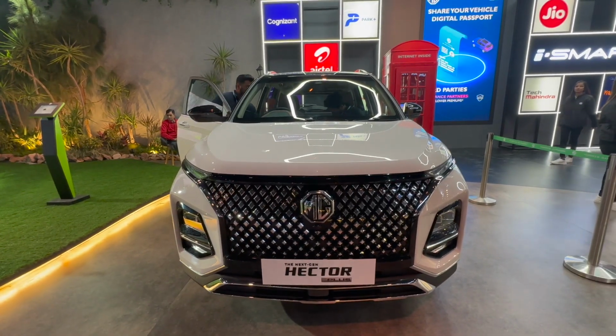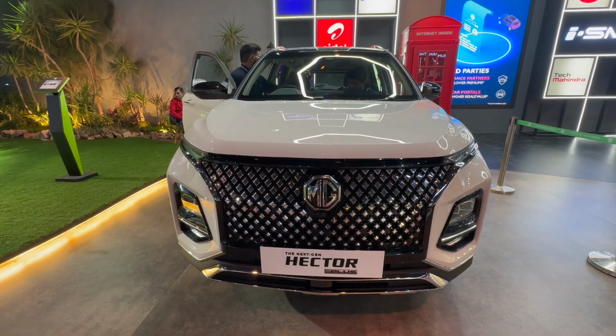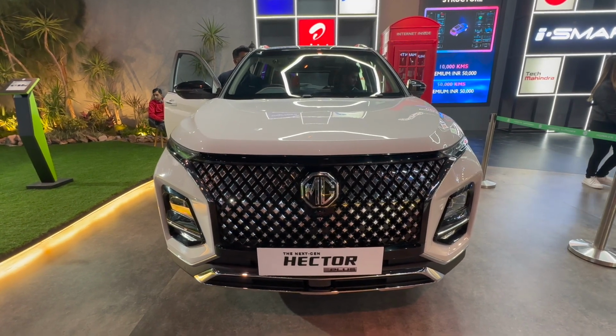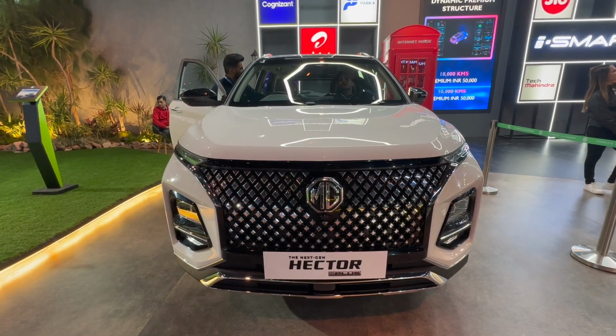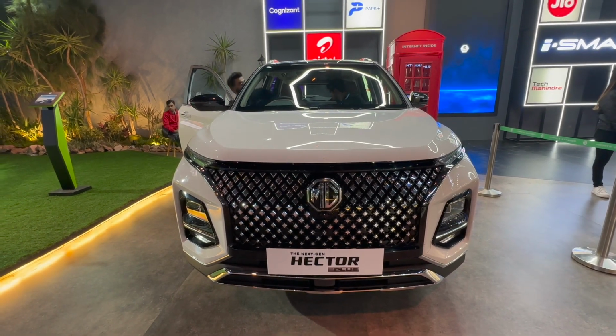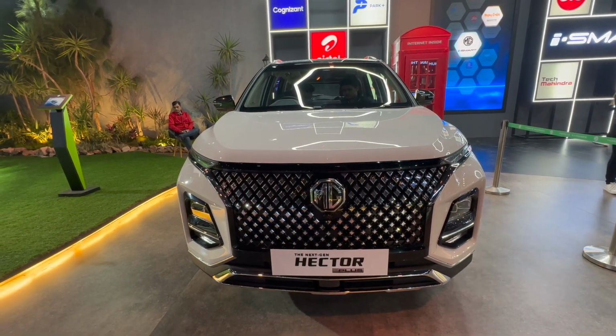Today we have with us the 2023 Next Gen Hector Plus. Although MG is branding it as a next generation, it feels more like a facelift because it's not updated to that level that it feels like a next generation. There are some cosmetic changes, many features have been added, but apart from that, the engine specifications remain exactly the same with the same petrol engine and the same diesel engine.